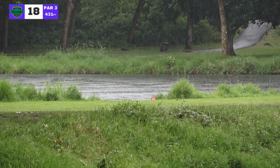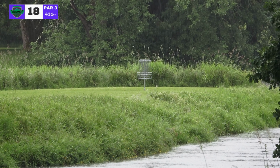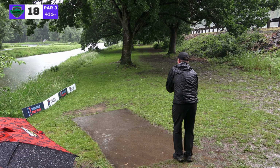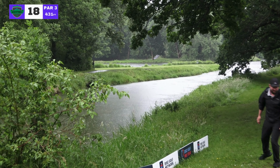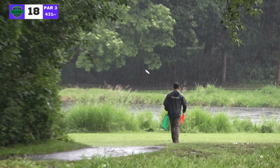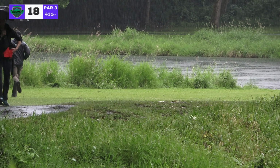Germ can't believe it. Oh, and he's just safe. He really thought that he threw that over the peninsula into the water. You could just tell by his reaction. I think Nate's going for this one. Oh, and he says it's gone. That number one is gonna be gone. He definitely went for that one.